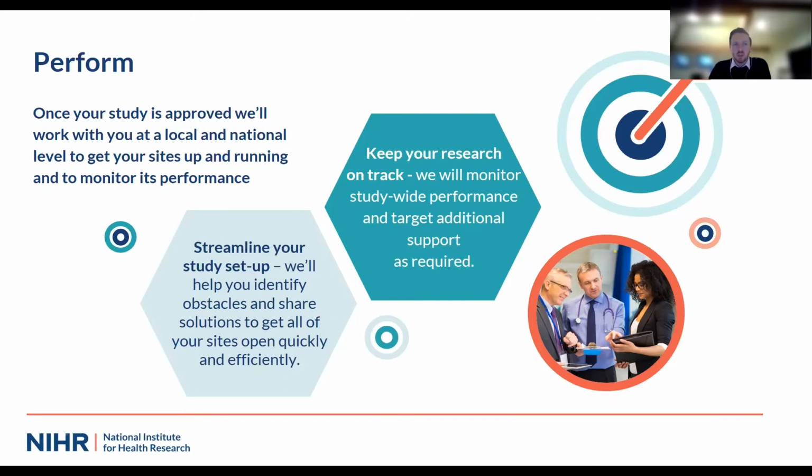So addressing what those issues, those barriers to recruitment might be, whether or not it's something intrinsic to the protocol, and we can ask our clinical expertise to provide solutions, whether or not that's protocol amendments, things like that, or it could be there's a capacity issue and we can look at working with R&D at those centres to see if there's something we can do about reallocation of resources.